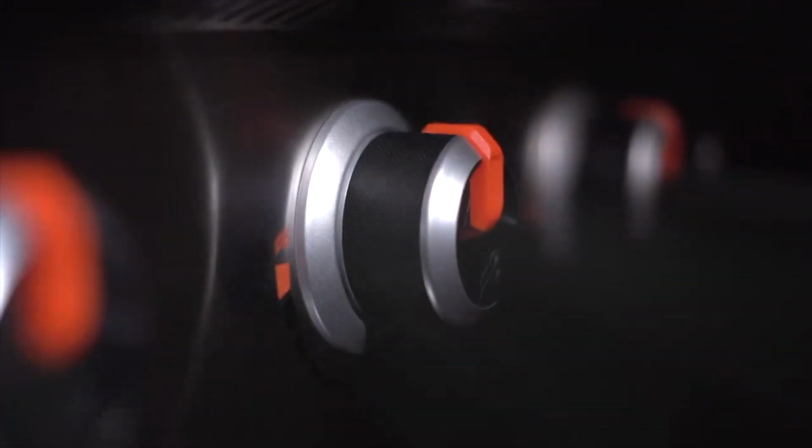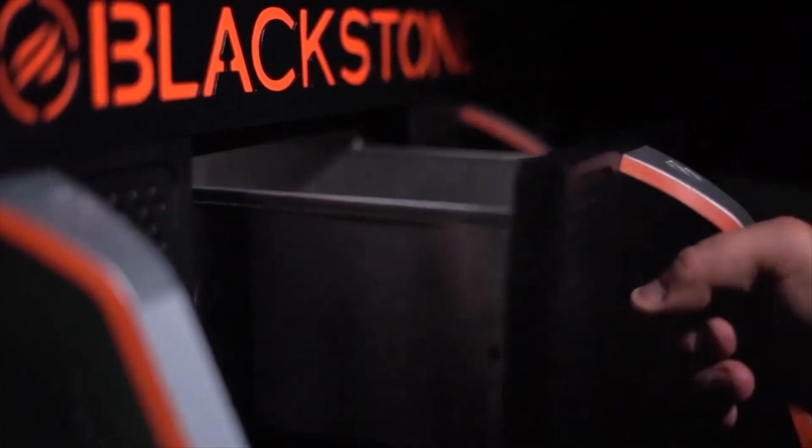So the co-op company that I'm working with right now is Blackstone Products, which is an outdoor cooking product company that's focused around their signature griddle. And so as an intern, a lot of my responsibilities have to do with designing griddle accessories and sometimes working on the actual units and just the whole realm of outdoor cooking and industrial design.